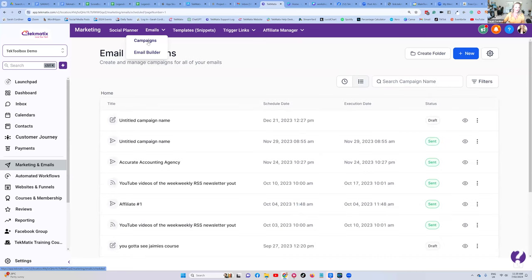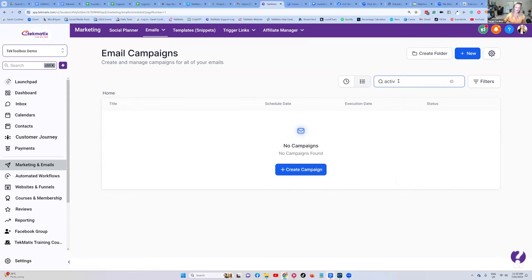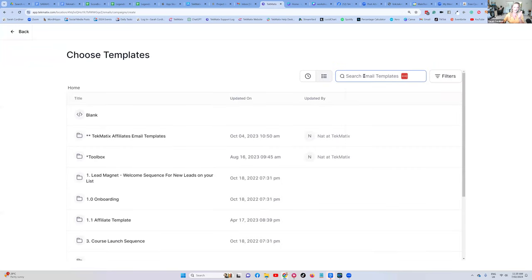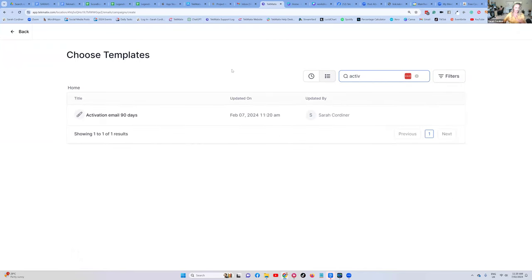Let's go to campaigns. So email builder is where you build it. Campaigns is where you send it. So now we are inside the campaigns area. We need to find that email that we've just written. And we're going to just type in activation email. I have to press new and then find the email. We're going to send a new campaign. And the email that we're sending is called the activation email. Tick, that's the right one.